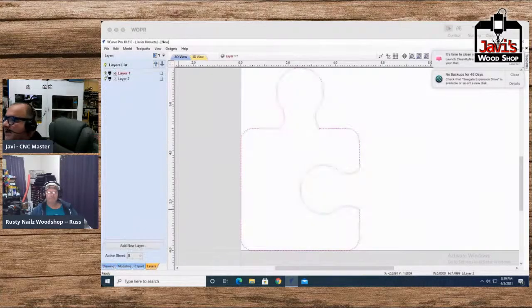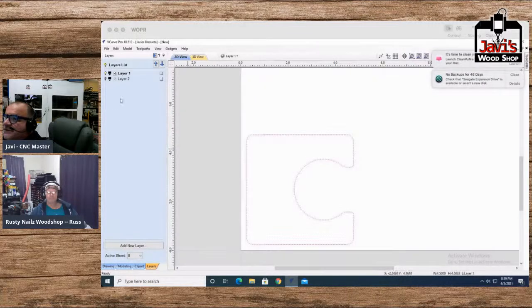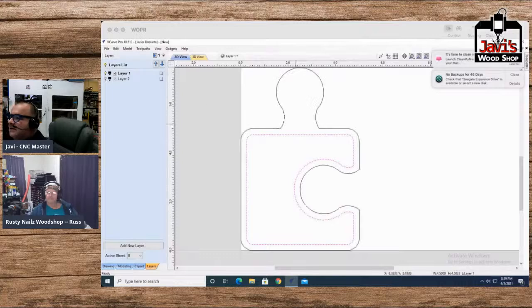I don't care. All right, so now that's in layer 2. I'm going to make layer 1 invisible, make sure I've got my whole thing. I do. Now I'll make layer 2 invisible, and anything that's left was duplicated for whatever reason. So we don't need that. This piece, hopefully, yep, this is all one piece. All right, so now we have both slices of the pie, if you will.